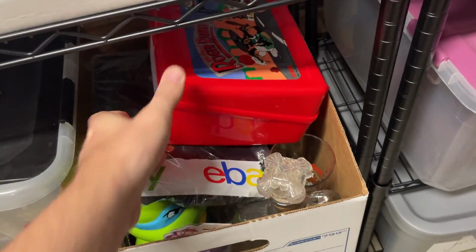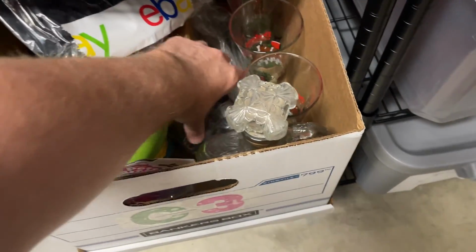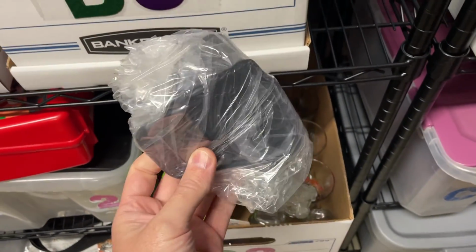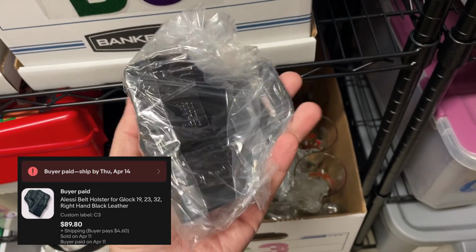All right, and then I sold a gun holster in C3. It's a brand called Alessi. And Alessi's a good brand. They don't make them anymore. So this guy sold, and you can see a picture of what it actually looks like. This guy sold for $89.80.